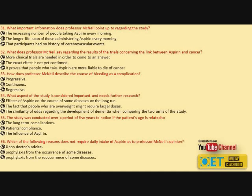And what were you looking for? What were your endpoints? Well, the endpoint here was disability-free survival, which is a measure of how long elderly people stay healthy. But how did you measure that? By measuring how long it took for people to remain healthy without having a permanent physical disability or developing dementia. And what did you find?